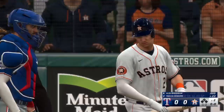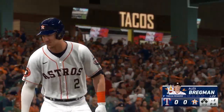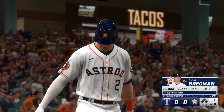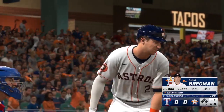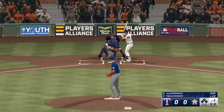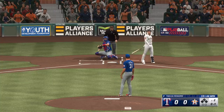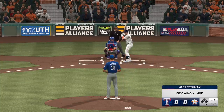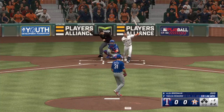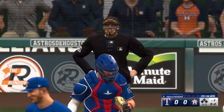Back here at Minute Maid Park, we head to the bottom of the second, and now the veteran third baseman, Alex Bregman. And here it comes. And that drops in for a strike. Swing and a miss. Nice changeup. Freddie Ferguson behind the dish calling the balls and strikes.